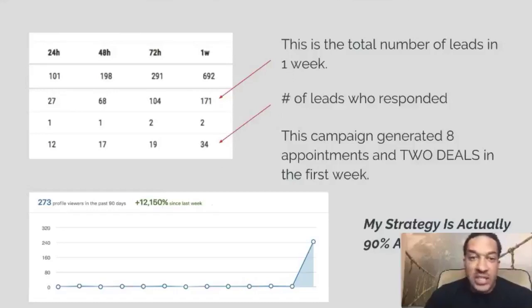So we're sending out connection requests to the targeted people. And the best thing about it is 90% of this is fully automated. Obviously, if you were to go in there and do this hand to hand and just do all the typing and individual messaging, it's going to take you a very long time to be able to do that. So this is going to be 90% automated for you.